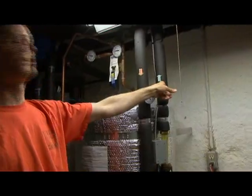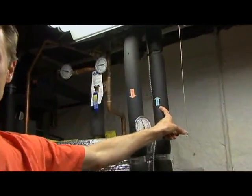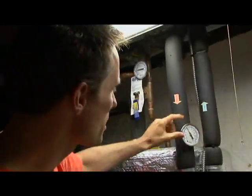You can actually just see this arrow. It goes up to the solar collector here and comes back down. Right now it's coming back at 110 degrees. On a nice sunny day, it can come back at up to 160 degrees.